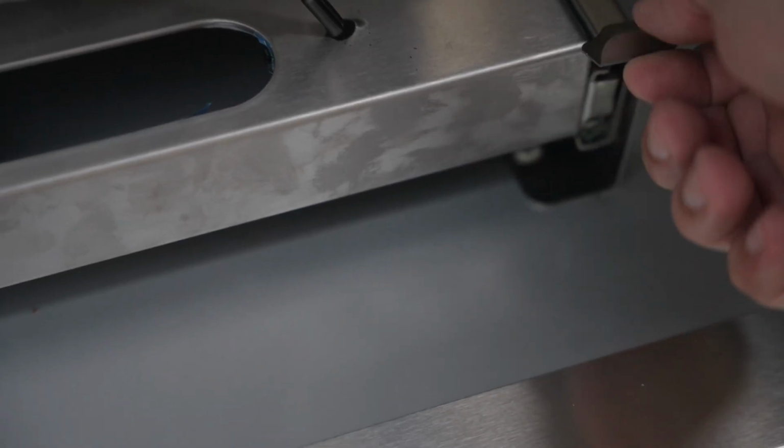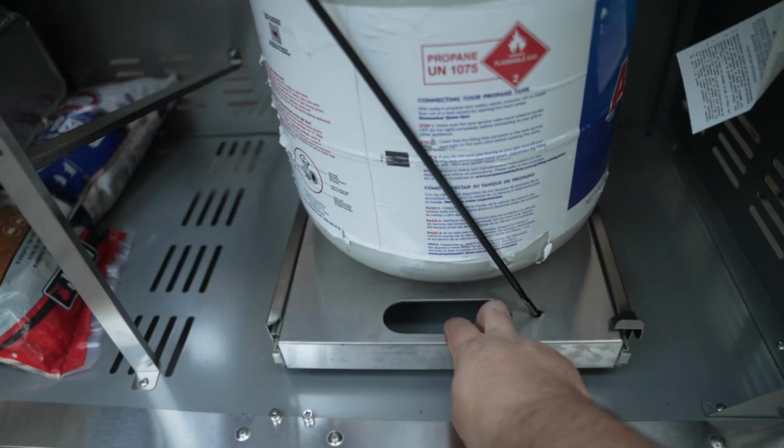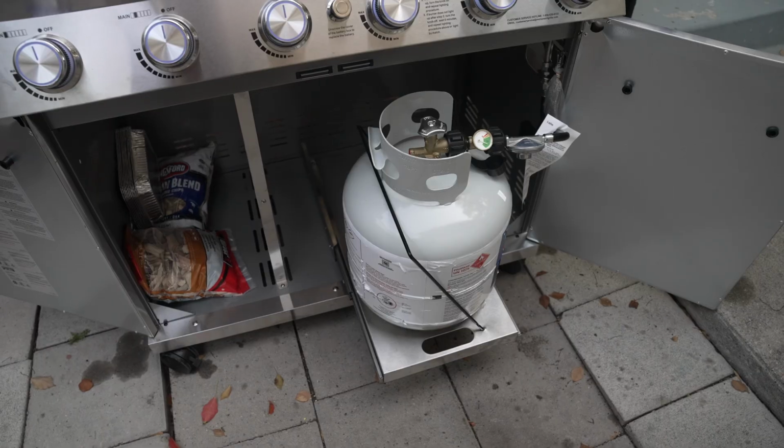Another great feature that's included in this grill is actually the propane tank area where you put the propane tank on. They have a slide out mechanism so you don't break your back when you're refilling tanks. I like that. I like that they were considerate.